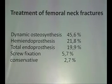I collected this data about 5 years ago. I think it has not changed very much. The treatment of neck fractures is dynamic osteosynthesis, hemiprosthesis, total prosthesis, screw fixation, conservative. So already 42% of the problems of femoral neck fractures are taken away by the arthroplastic surgeons. So we, the reconstructive surgeons, have only 60% to deal with.